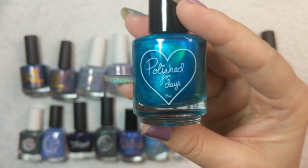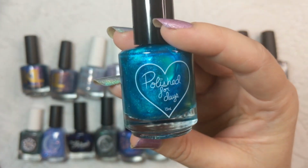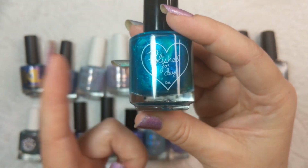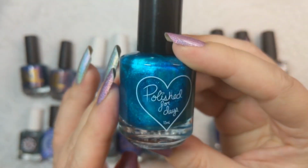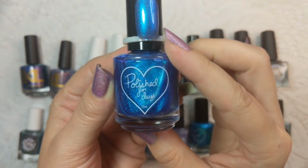I don't remember if this is one that had to be reformulated, but I do know that Kiki Do You Love Me did have to be reformulated, so we'll get to that when I get to that polish. But do make sure that you see these swatches just to make sure that you know what the changes were. But this first one was Hitchhiking Ghosts from Polished for Days, and the next one is a favorite.